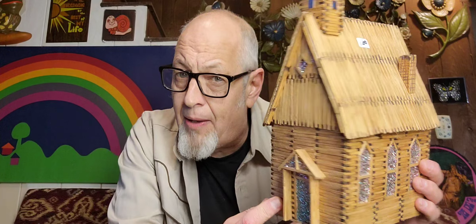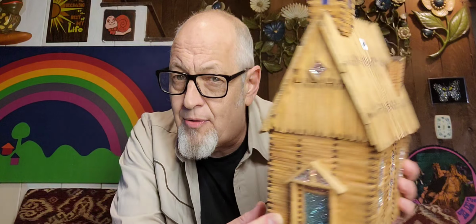First thing I found, actually, this should be a segment called What Christy Found, because my Mid-Mod Money better half found this at Christian Crossing. It is a church made out of burnt matchsticks, entirely made out of burnt matchsticks. Incredible, painstaking detail on this church. And look at that. The price was $1, which, what a slap in the face to whoever made it.